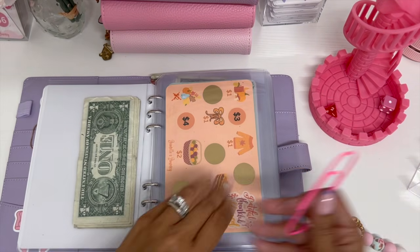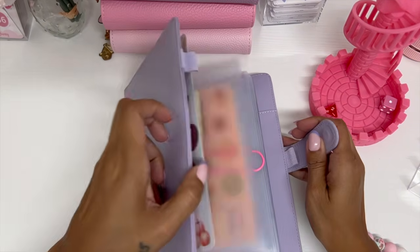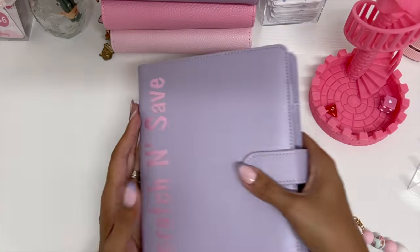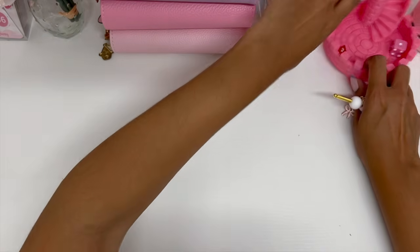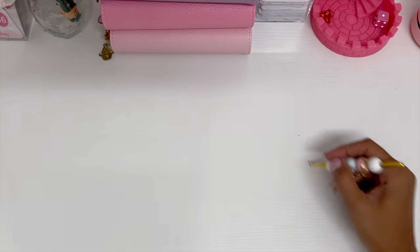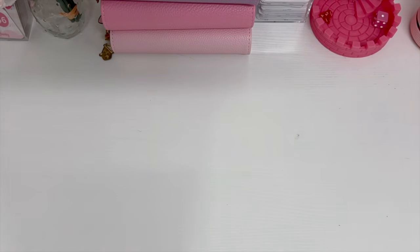We left off on this one right here. So we're going to do this. Boom. And we out of here. No, we're not out of here just yet. I need to do my big old binder, my 100 savings big old binder. And I believe we're up to spot number 24. So let me grab that. And then we done.